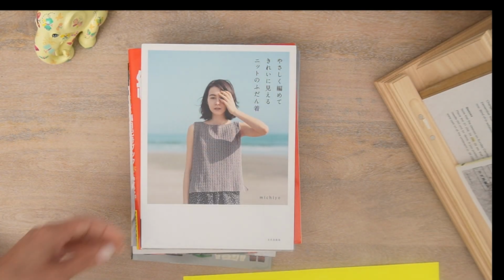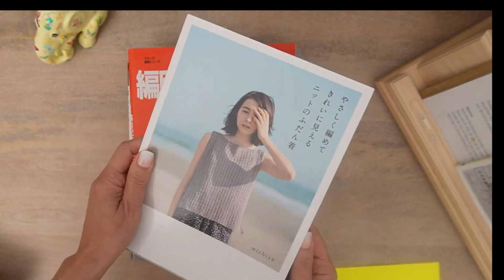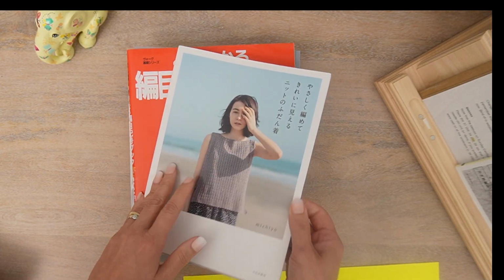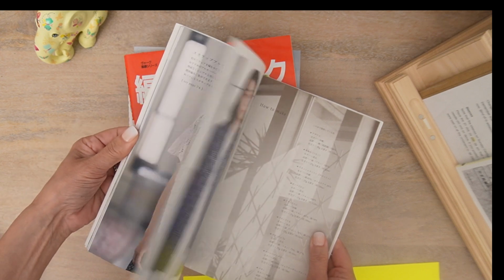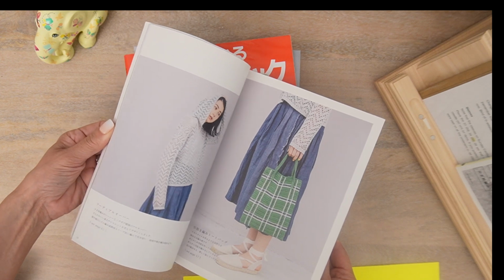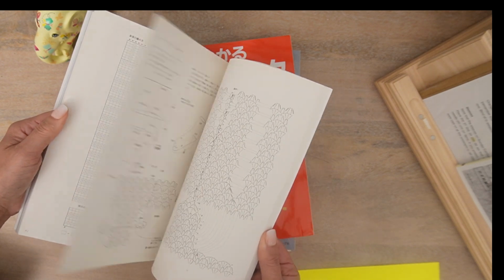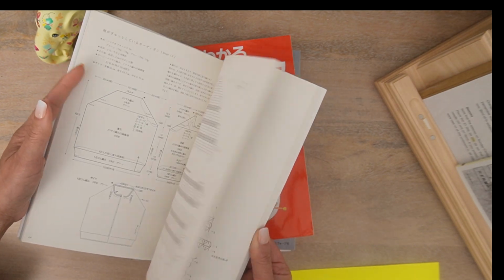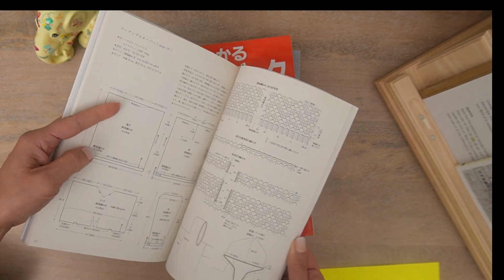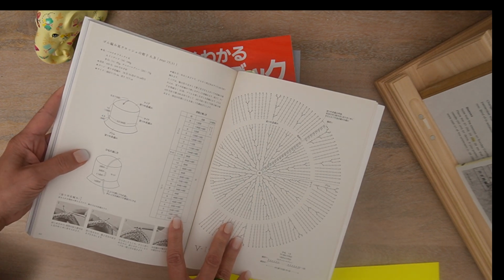So this is one book option here. This is another beautiful one. Again, you can see some of the designs can be great for a first project. Again, you're looking at really beautiful pieces here. And this one is knitting and crochet, which I think is phenomenal. You can also have the option to do a lot of lace work here. So this is a great resource.